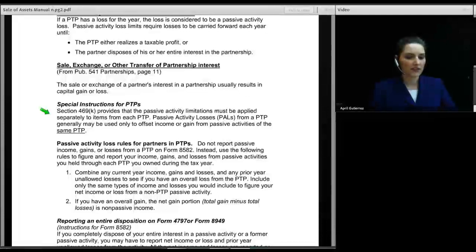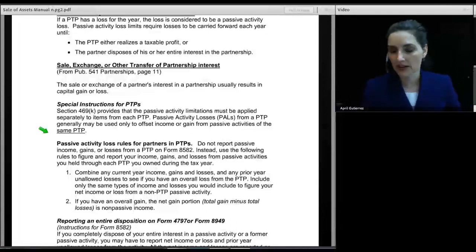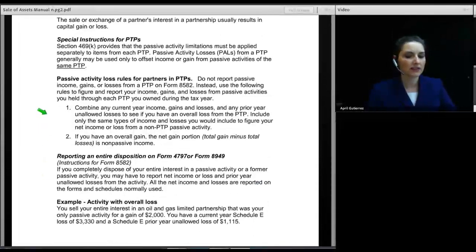So on these pages here, one of the instructions is special instructions for partners for PTPs under section 469(k). And it provides that passive activity limitations must be applied separately to items from each PTP. Passive activity losses from a PTP generally may be only used to offset income or gain from passive activities of the same PTP. So you can't use profit from one PTP to offset losses from another PTP. So they all carry separately. That's the first thing that has to go on in the accounting records or the tax return records, is keeping the PTPs separate and tracking their income and losses separately.